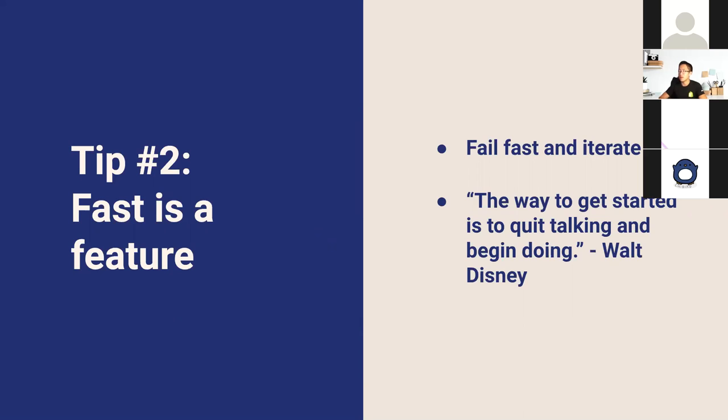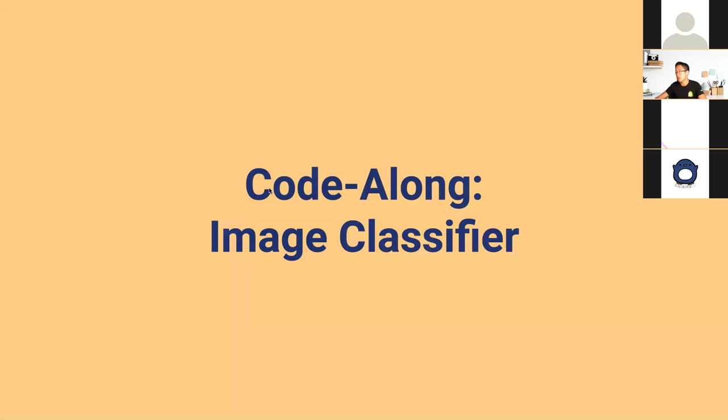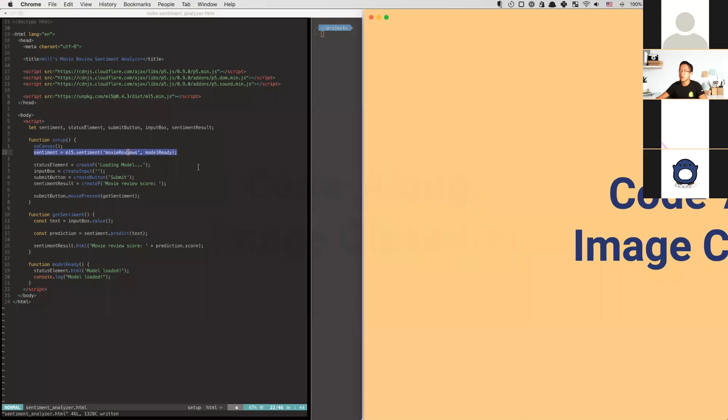So I really like to write code. If it works, I'll continue with it. If it doesn't, then I'd go back and change up the idea again. So again, we're going to go back to our image classifier. This is going to be a separate code along, similar to what we made here.